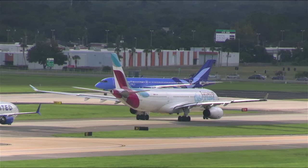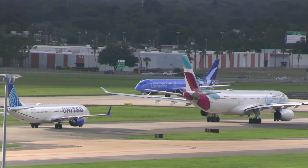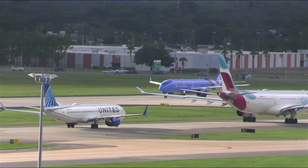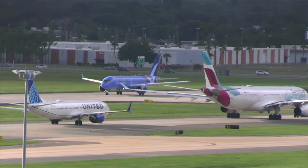A220. First Breeze plane of the day for us. A lot of times they will arrive on the east runway. So this is nice to see.